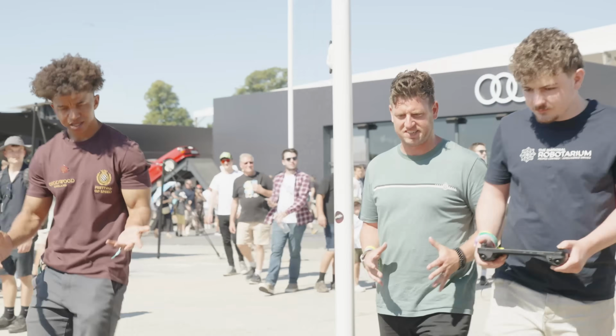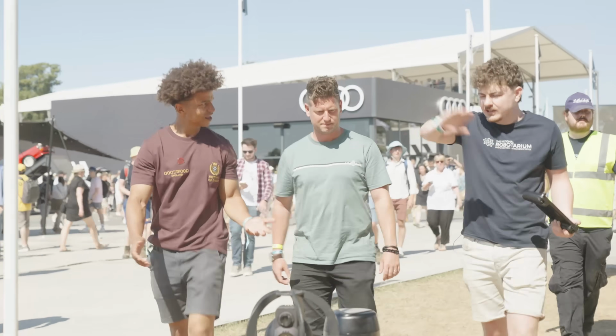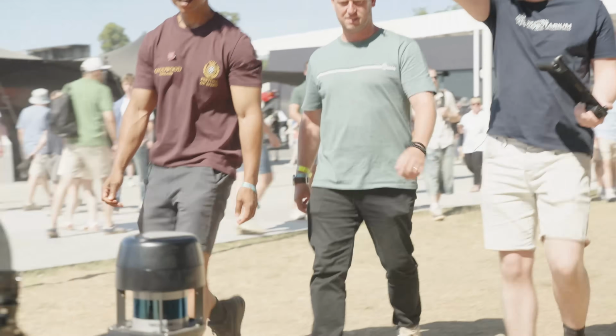So can you explain the technology behind how it works and getting up the stairs? So there is a camera at the front that can measure inclines, and when it sees an incline, it starts to raise up and goes up the stairs, and it comes down the stairs backwards.